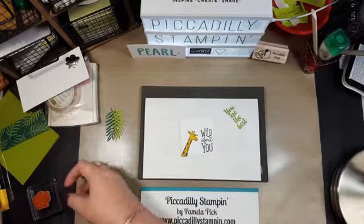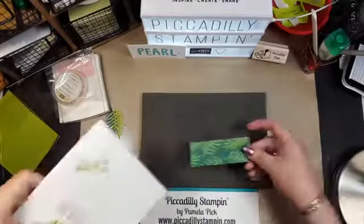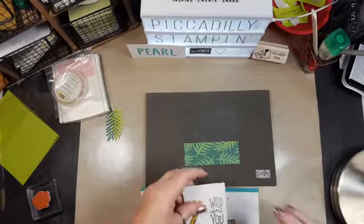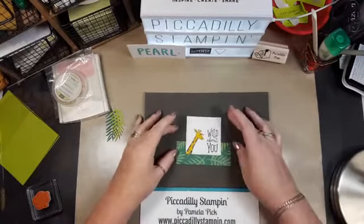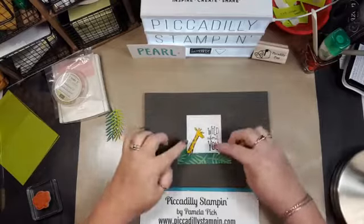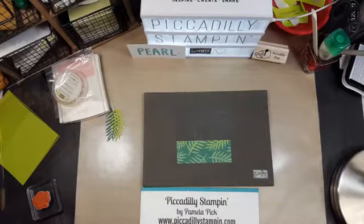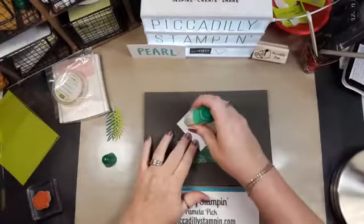Okay, go back to the card. So now I want to take out this window sheet. And we're going to glue this down. And the reason why I kind of wanted to see that I could get that in the middle. See how it bled through, but not too bad.